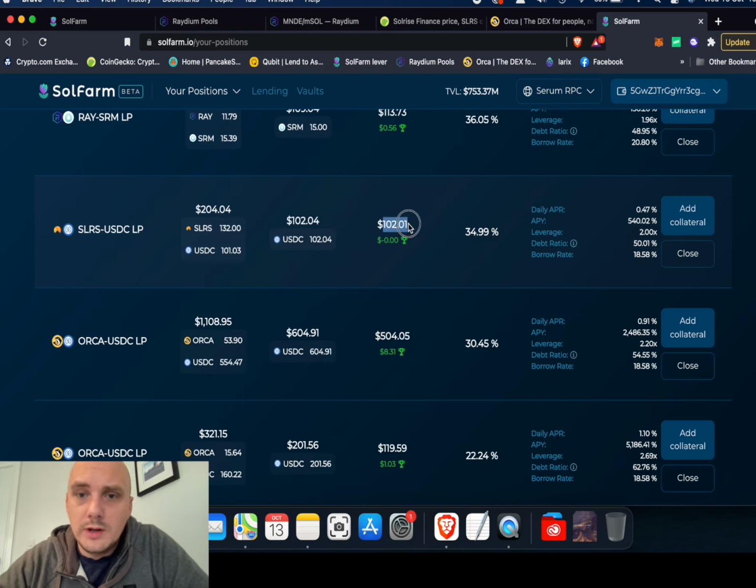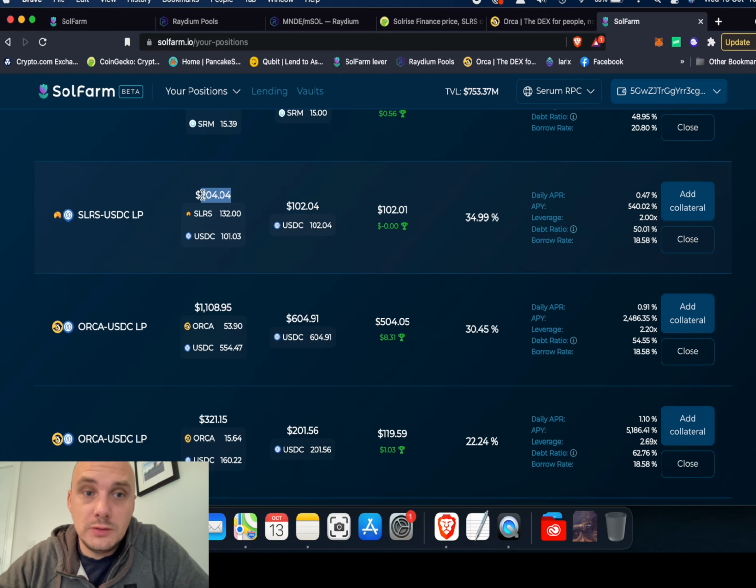I provided $100. I'm at 2x leverage, which means they've borrowed an extra $100 of USDC to put back into the pool, giving me a total position value of $204 with an APY of 540%. So that APY is compounded on top of each other, which means a daily percent of 0.47%. So if that's $100, 1 day later, I should have 47 cents or half a dollar in there. So see how that goes.